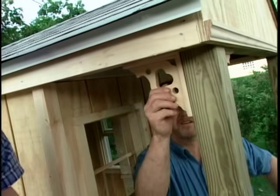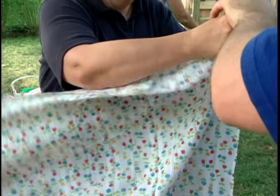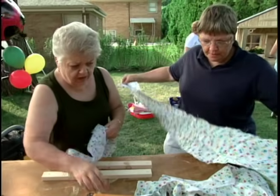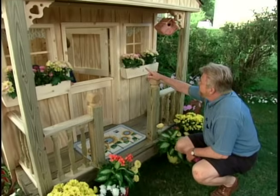Well, it's getting close to birthday time. So now little Rachel's aunts, friends, and relatives have all gotten into the act, fashioning homemade curtains and other housewarming touches.